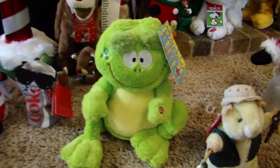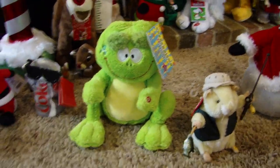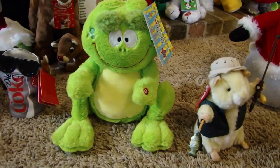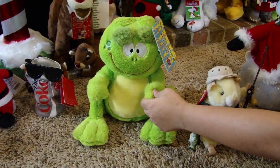All right, Expressions of Joy Frog. Jet's been wanting this guy. We got him on eBay. Well, it's for my birthday. Yeah, it was from his aunt, but she got it on eBay for Jet for his birthday.